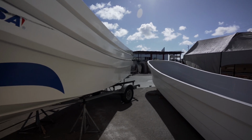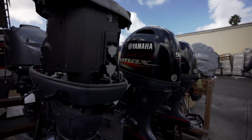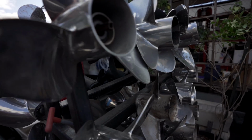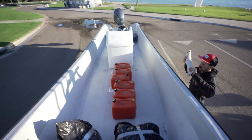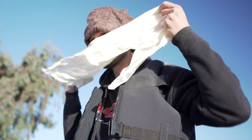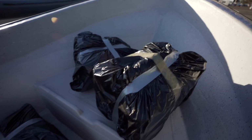So we made our own go-fast narco boat on a narco budget. By outfitting a panga with a fast outboard motor, filled the hull with big paraphernalia and enough fuel to cross borders, and a trained driver dressed in disguise to see if we can outrun the military.